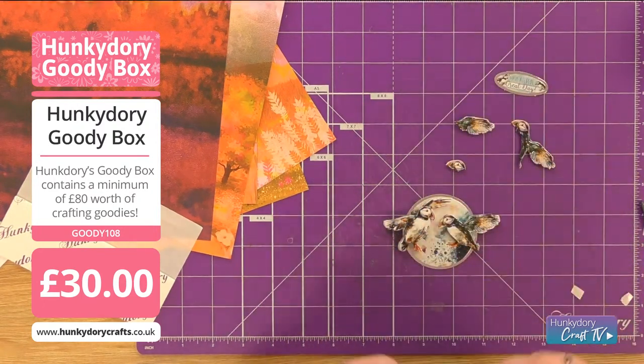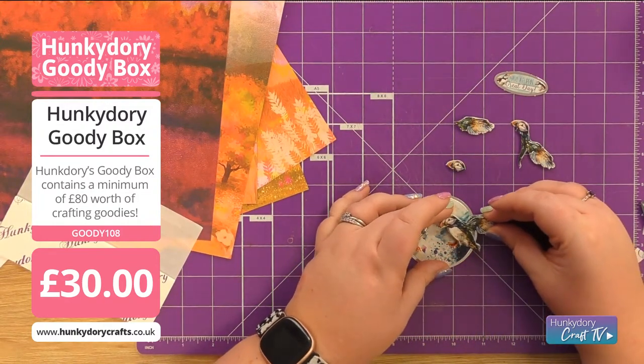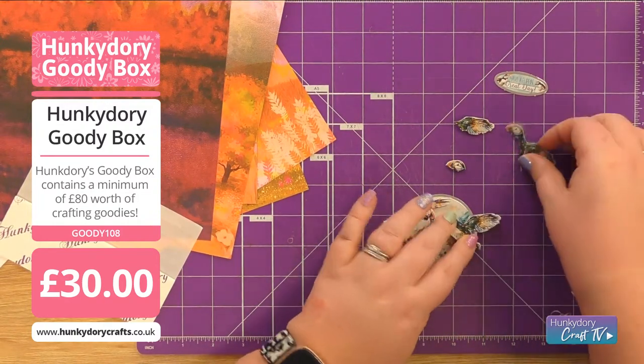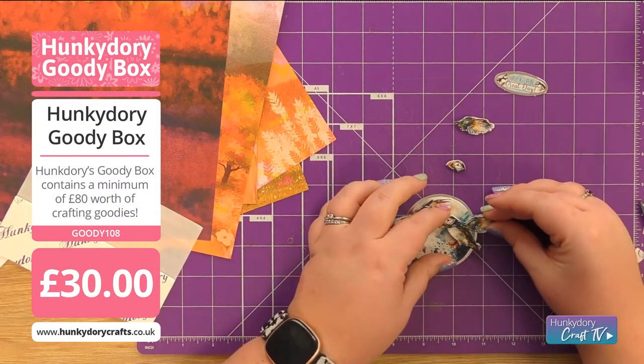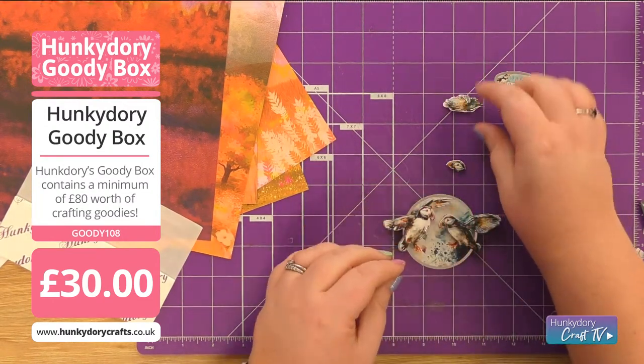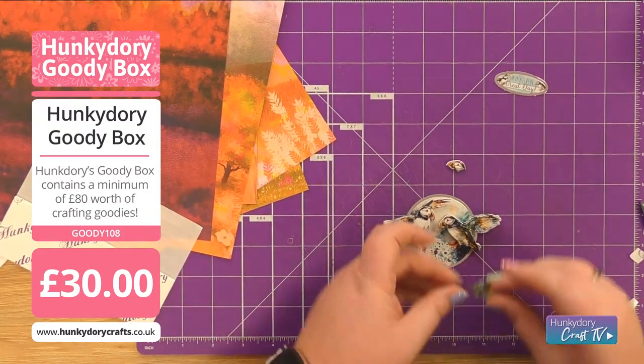You're organising your crafty stuff. There's some great watercolour-esque background in that topper that you've got there though, isn't there? Yes, absolutely, it's gorgeous. Even if you didn't have any kind of cardstock that would work with this, you could create something like this. I was just thinking that. With pens, it would look really cool.